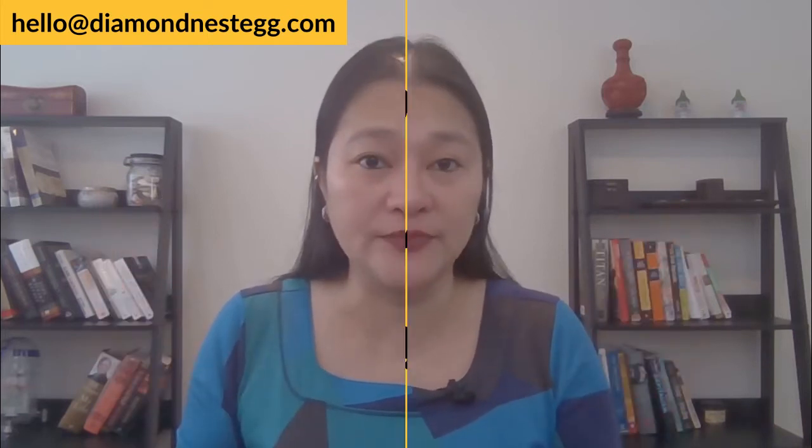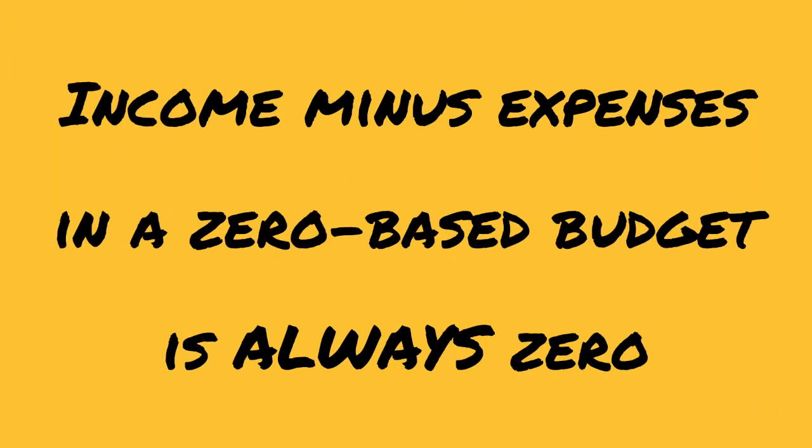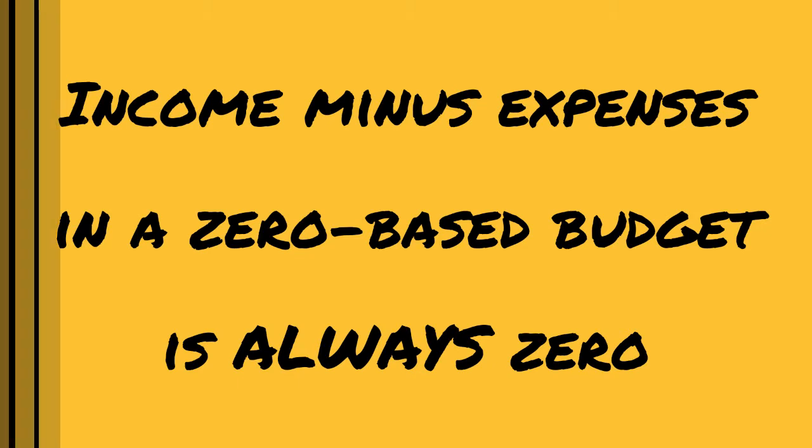So back to zero-based budgeting. As I mentioned, with a zero-based budget, you give every dollar a job, a purpose. You assign each and every dollar that you earn to an expense category and put it basically to work in that category. Income minus expenses in a zero-based budget is always zero. Hence the term zero-based budget.